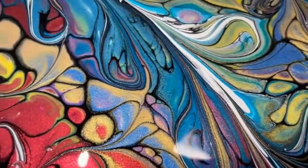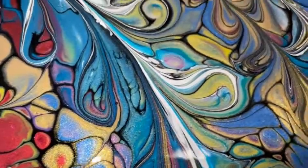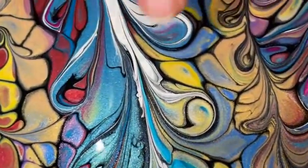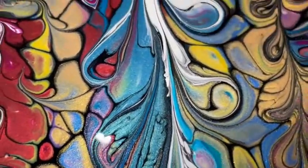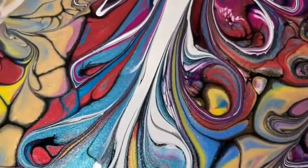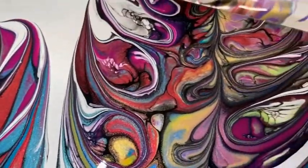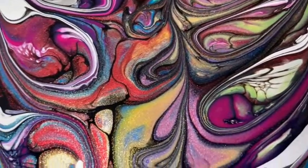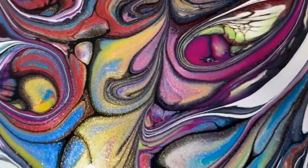Oh, look at that area there. That is fantastic. I'll tell you, these Prizm pours really do bring the bling. That's for sure. Look at this. Fantastic. The vibrancy of the colors. Wow. Look at this area, along with the glitz. Holy cow. The sparkle. This is awesome.